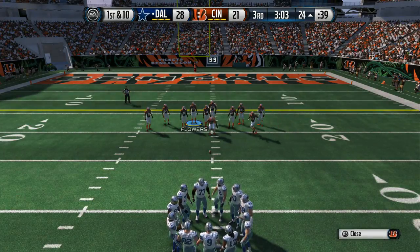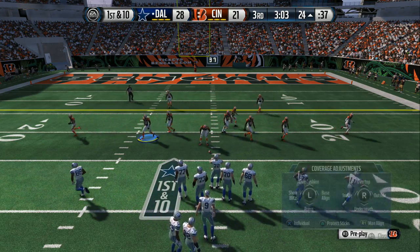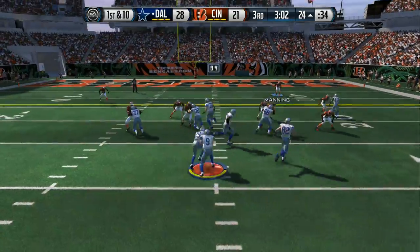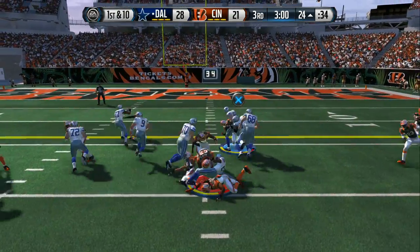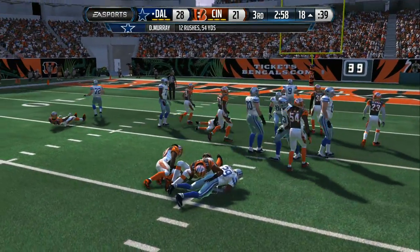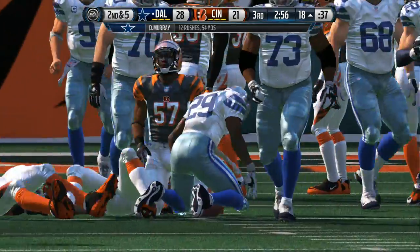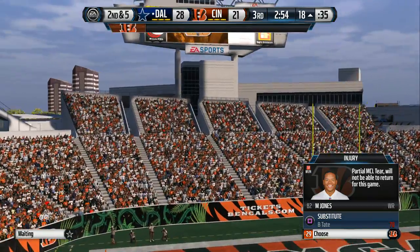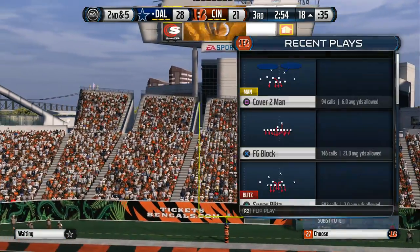What a nice spot to begin this drive. Witten's playing out of position in the backfield here. Murray's taken down at the 18. Jim, the offensive coordinator's done a terrific job so far here today. He's got his team winning. They're in the red zone. Let's see how clever he's going to be on this call.